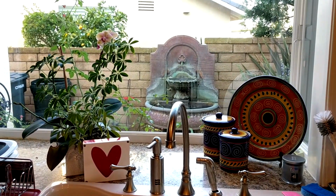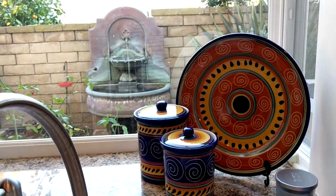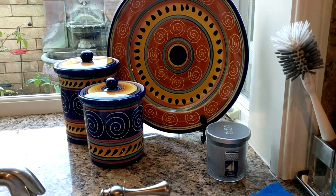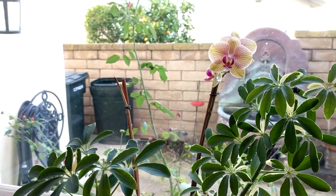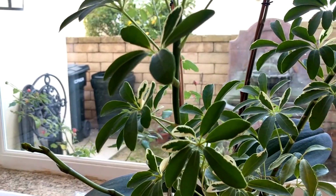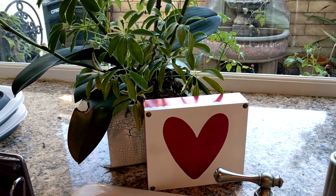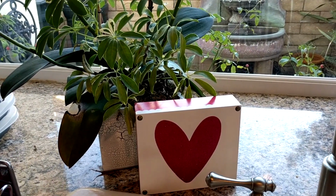And then this is my kitchen window. As you can see, I've put back the platter and canisters that I keep here most of the time. I have this Life's a Breeze Yankee candle sitting here. And then on this side, my orchid is blooming and it's sending out another flower spike, so I might have 2 flower spikes going. And then I just added in this little heart sign I got, I think a couple years ago from the Target dollar spot to create a little bit of Valentine's Day atmosphere while I'm washing dishes.